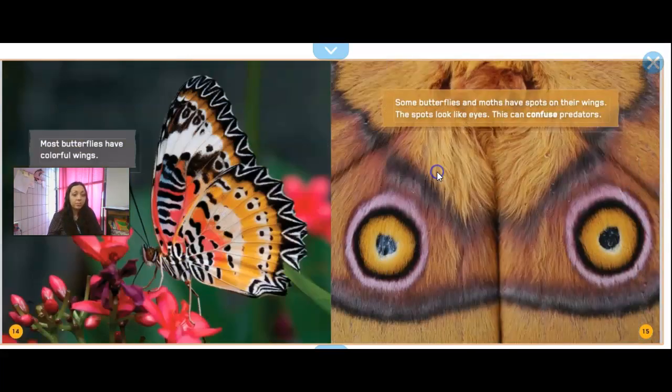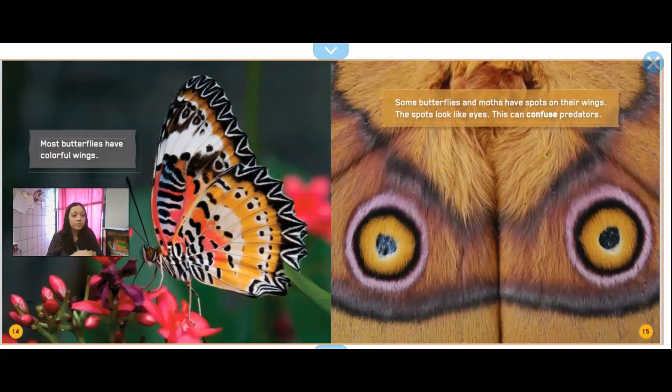Let's see about the colors on butterflies. Most butterflies have colorful wings. Some butterflies and moths have spots on their wings. The spots look like eyes. They confuse their predators. So whereas moths have those dull colors to blend in, butterflies sometimes use their bright colors to warn predators that they don't taste good. They might tell them that they're poisonous.